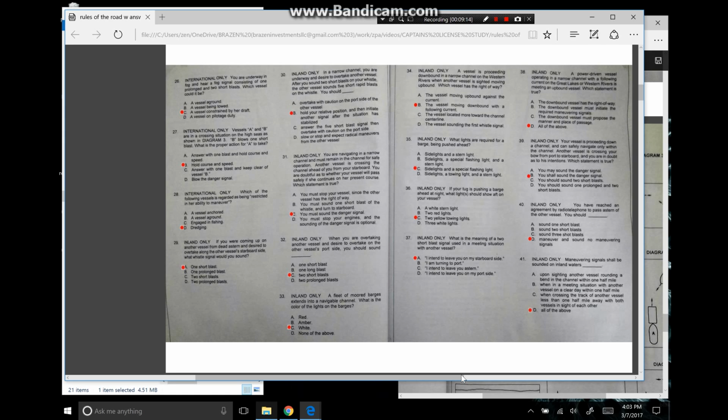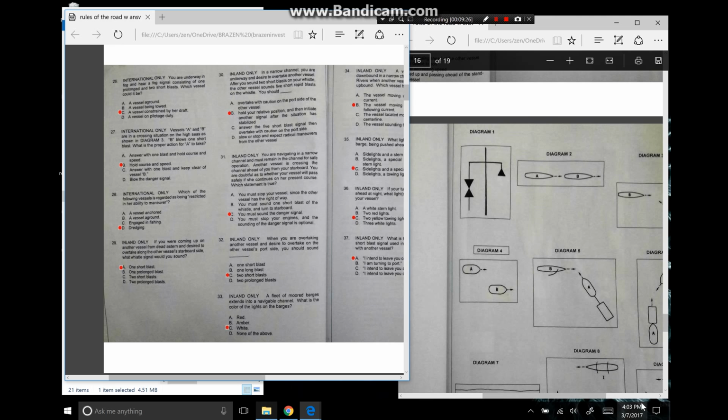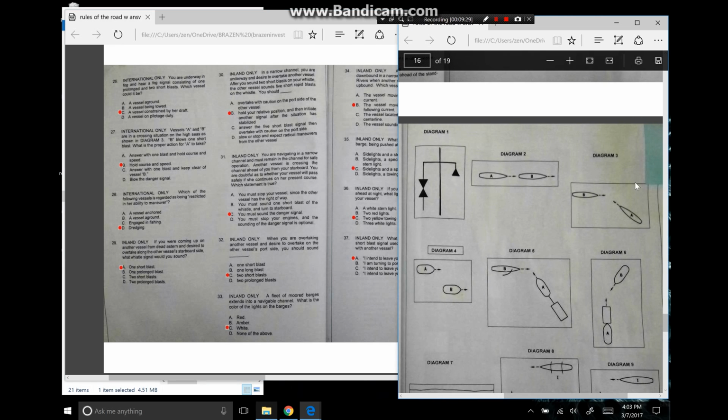Number 27. Vessels A and B are in a crossing situation on the high seas as shown in diagram 3. Let's see what diagram 3 looks like. Vessels A and B are in a crossing situation on high seas as shown in diagram 3. B blows 1 short blast. What is the proper action for A to take? Hold course and speed, B. 1 short blast means I'm altering my course to starboard. So A should hold course, as the stand-on vessel.